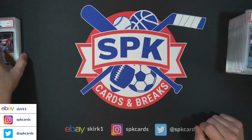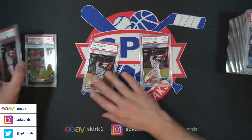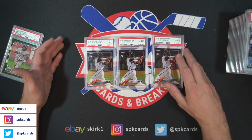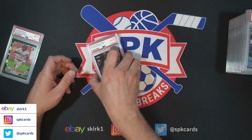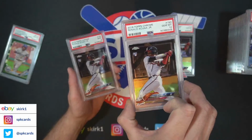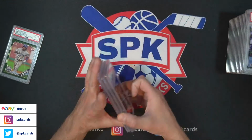2018 Topps Chrome Acuna rookies. 3 of them, 2 10s and a 9. Nice. Again, I literally found these just sitting around, and wasn't getting any offers on them, so I'm just going to go ahead and submit it. So we have Acuna Chrome rookie 10. I have no idea what that's going for. Another one that's a 10. And then we have one that's a 9. Sweet.